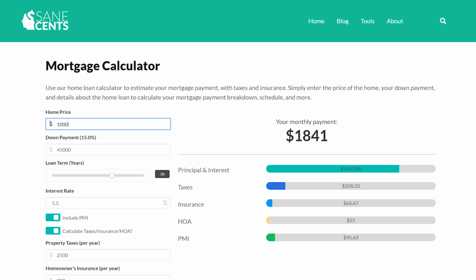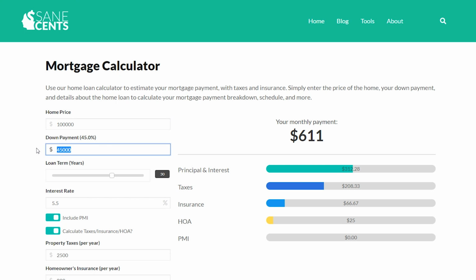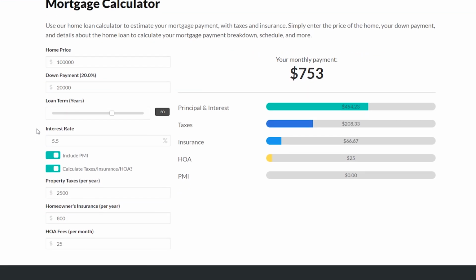So the first thing you're going to want to do is enter in the purchase price, which in our case is $100,000. Then you're going to put in your proposed down payment, which is typically 20%, so in this case will be $20,000. Next thing you'll do is choose your term length, which I usually like to stick with 30 years just because cash flow is the most important thing to me. And you could put it at 15 years if you want to pay off the property early. But like I said, I'm not worried about paying off the property early. I want to maximize my cash flow.